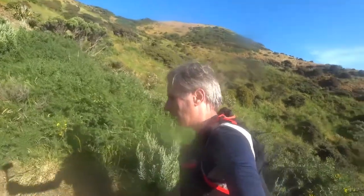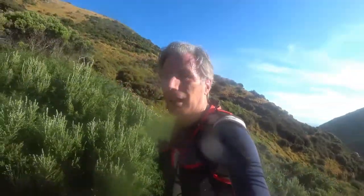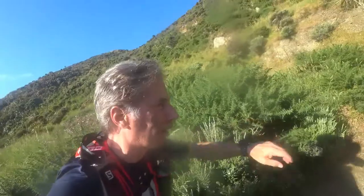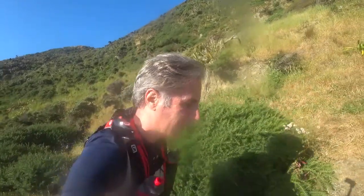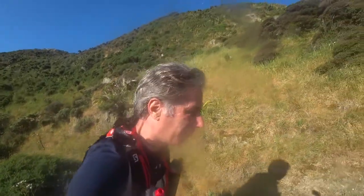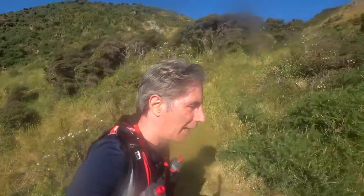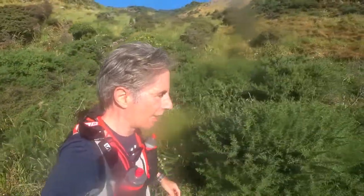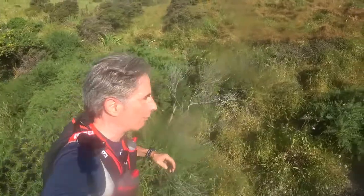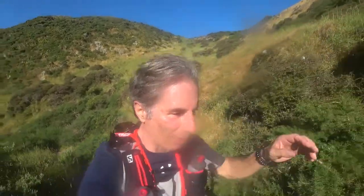It's all up to here anyway. It's been just crumbly loose rock. Ow. Probably a bit too rough to be running up. So, just being a bit mindful of not doing anything stupid, like walking through gorse in bare legs again. Ow. Okay, next time we're wearing leggings.